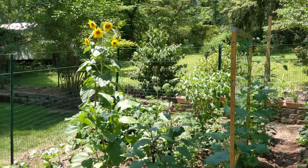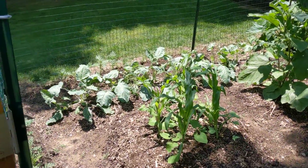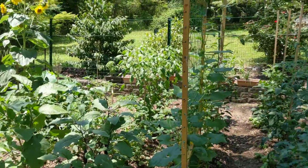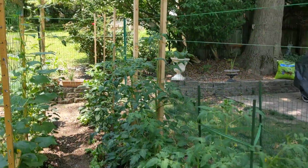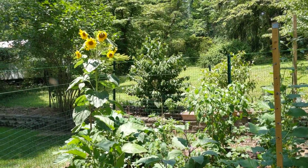Have a good variety of plants here. I tried to organize them. The south side here, the lower plants, the north side here, the taller plants, except for that sunflower, which is an exception that I'll talk about.